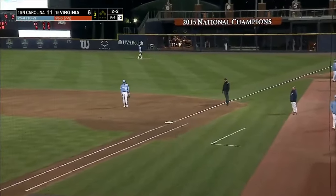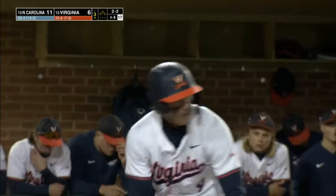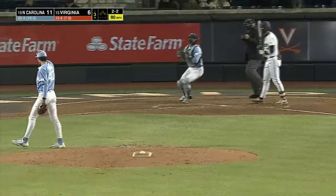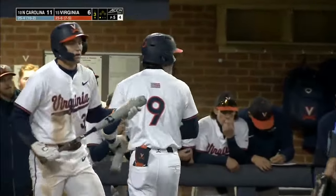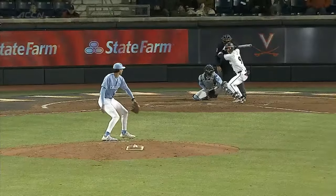Chip swing, no swing, the count 2-2. You know, it's so hard to hit in the ACC, even once you log a ton of at-bats. And you see all these young guys as freshmen coming in and having big success, so impressive. Gets him looking at a breaking ball, and that's the first out here in the third. Now, very quietly, North Carolina pitching has set down 5 in a row.